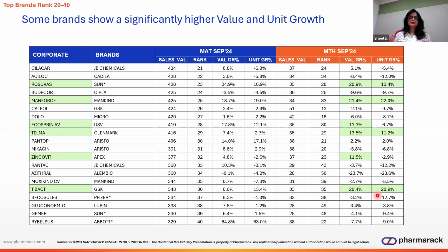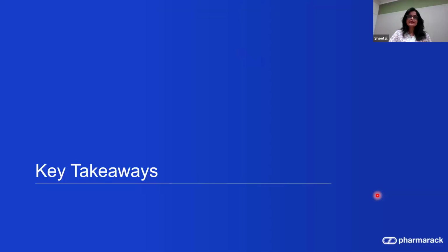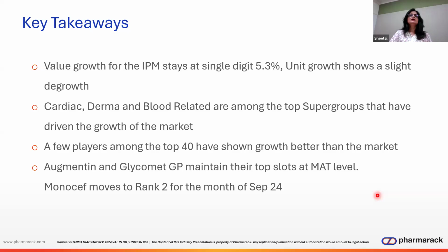If I were to talk about the key takeaways of how the Indian pharma market has performed, the value growth of the IPM stays at a single-digit 5.3%. Unit growth shows a slight degrowth. Cardiac, derma, and blood-related are among the top supergroups that have driven the growth of the market. A few players among the top 40 have shown growth better than the market.